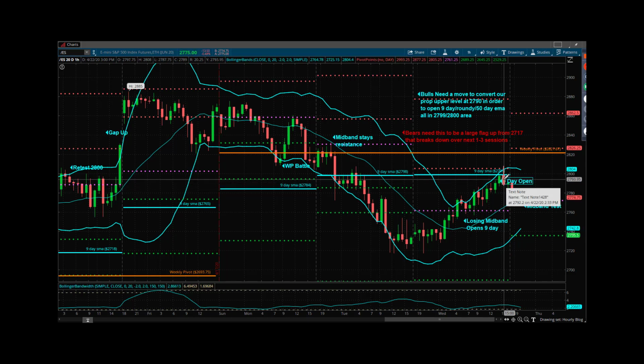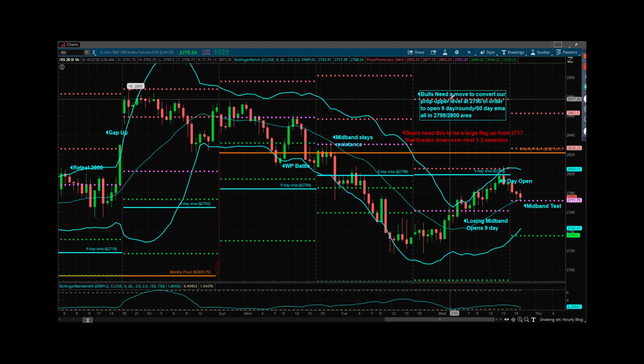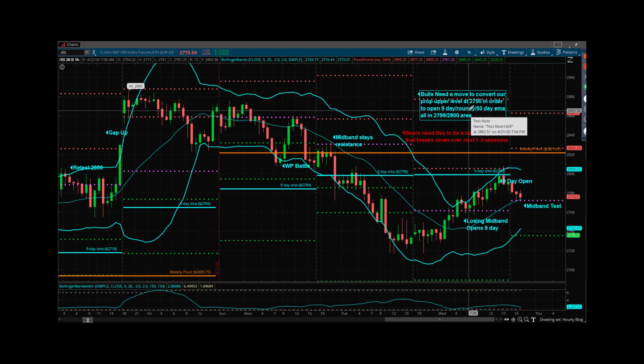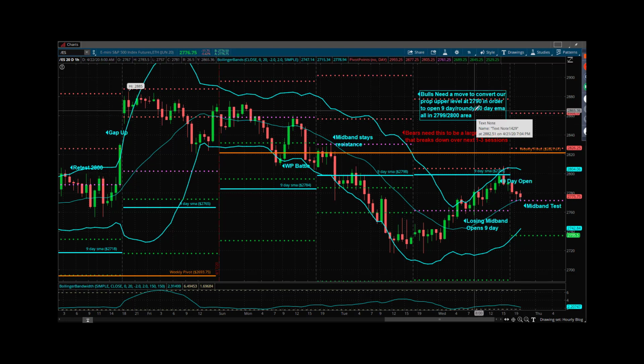So what do we talk about in the chart of the day? The bulls need a move to convert our proprietary upper level at 2790, in order to open the 9-day and the round number, that's 2,800, and the 50-day right there, 2799, 2,800. They ground up there all day long, did a little outburst into the close, printed 2808, and they faded it back. So, there may be a situation, depending on how tonight goes, where both sides get what they want.